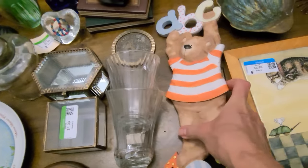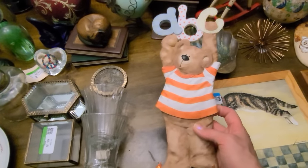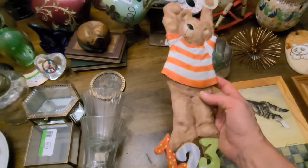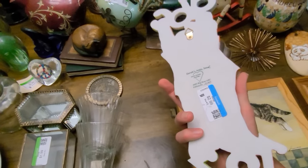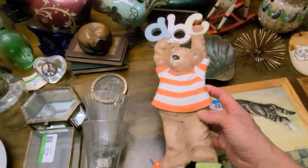I love this bear. He'd be just perfect in a nursery or a little boy or girl's room. He has a stripy shirt, ABC 123. He's by Sarah's Attic. I paid $3 for him. I am going to ask $24.